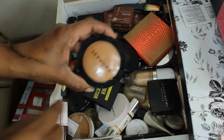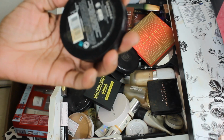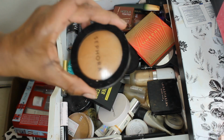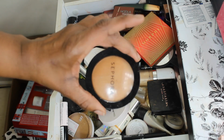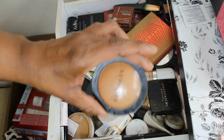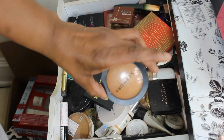But a true everyday product here is the Sephora Micro Smooth powder. I usually use this either with or without foundation. I'll use this just to blend out the concealer and powder that I put on my face if I'm just doing my everyday look, or I'll use this to set foundation.